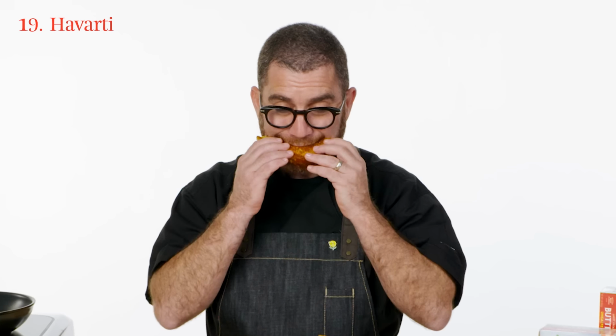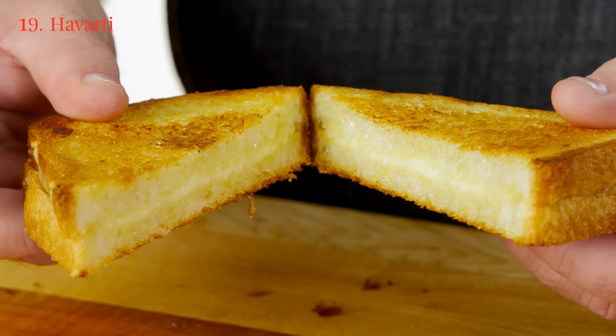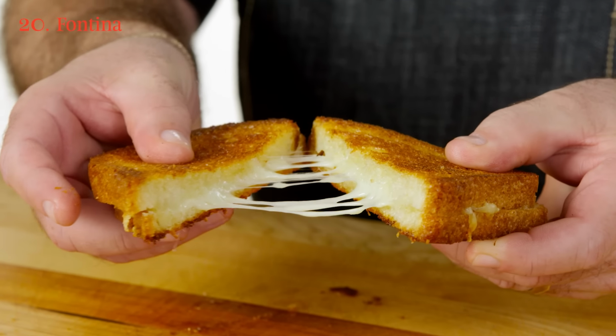Havarti. Once again, we're at the young cow's milk cheese grilled cheese. A little tangy, a little bitter. It's okay. Fontina. Ah, we've got a melter.